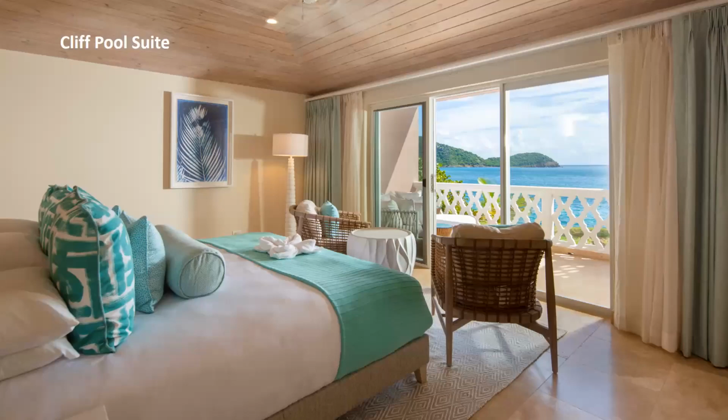Here is another view from what we call our cliff suite. This room also has a pool. So there's a cliff pool suite, and the bed faces out again to the beautiful ocean views. A room like this one does come with 2 balconies, contrasted with the terrace suite, which has 1. And this room is my personal favorite room because it's got its own private entrance.